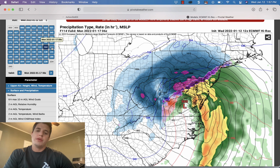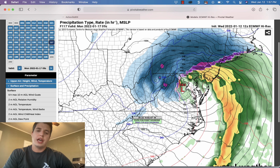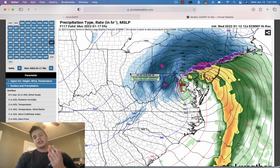Similar situation here with this low deepening, and how long we actually see snow from this as this kind of upends itself is in question. We'll wait on the short-range models here in the next 2 or 3 days to get an idea of this. But I'm not going to throw around snowfall totals yet either. It's still too far out to get an idea of how much is going to fall. I mean, we're talking about Wednesday here and a storm that's going to happen Saturday night into Sunday.